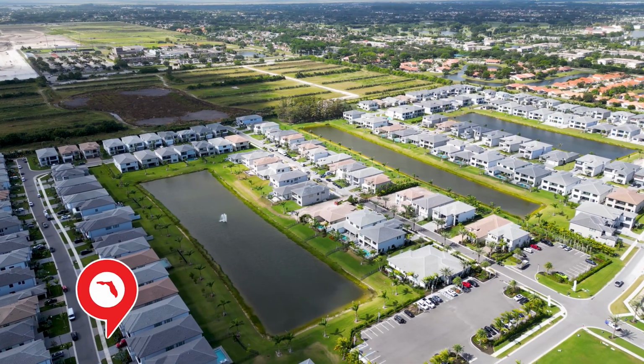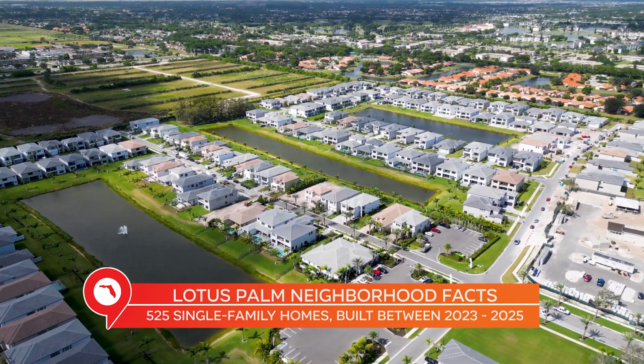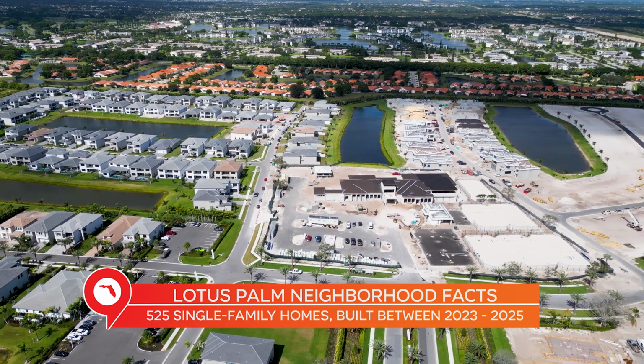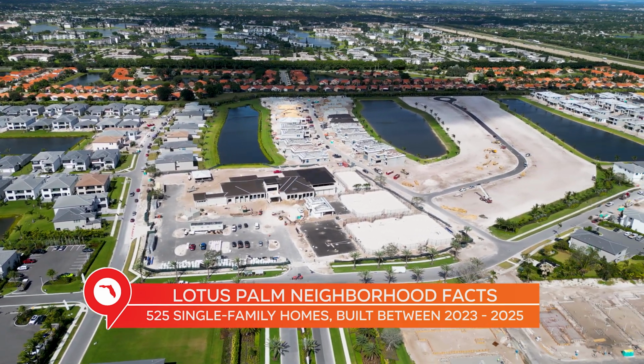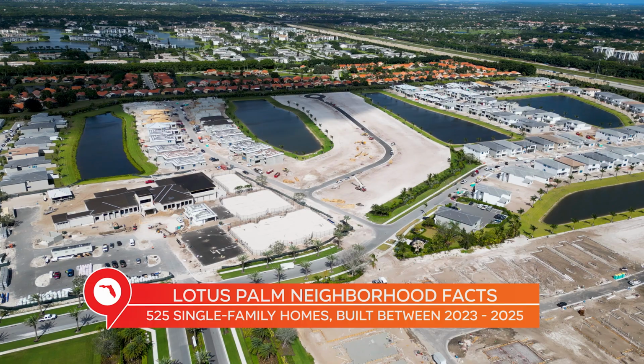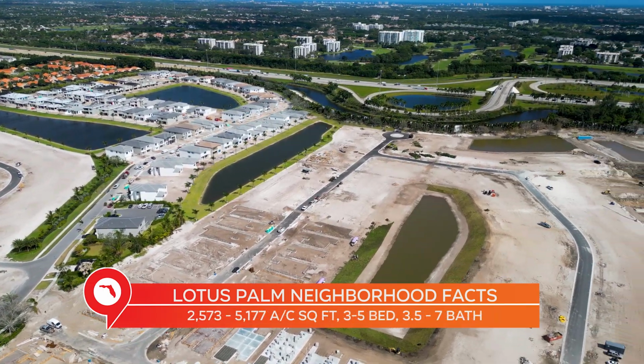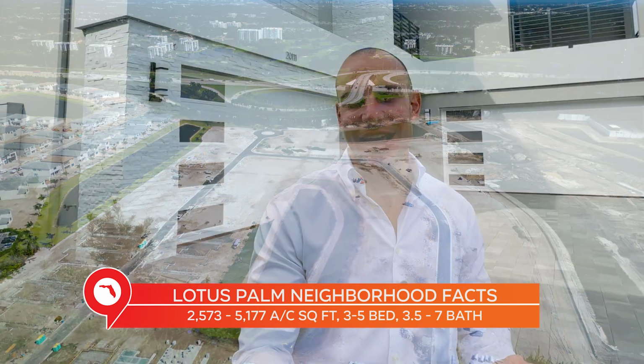There's 525 gorgeous single-family homes in this Lotus Palm neighborhood, all built between 2023 and 2025 when the community will be eventually complete. They range in size from 2,500 square feet to about 5,200 square feet under air. Some homes have as many as 4 garage spaces. They have 3 to 5 bedrooms and 3.5 to 7 bathrooms. And they're all built with concrete block construction.